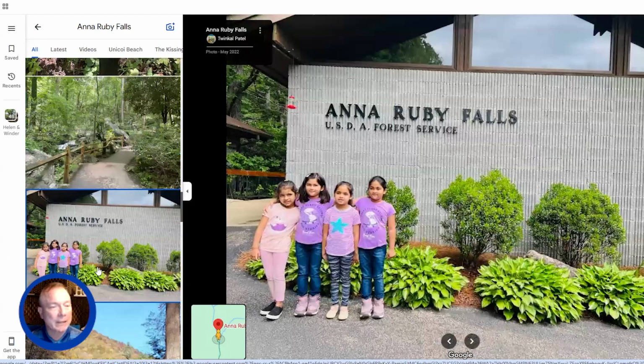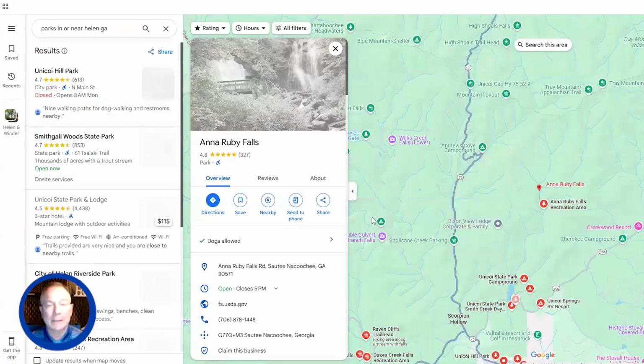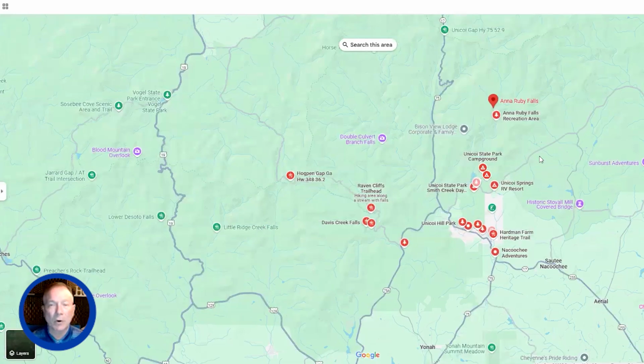Enjoy yourself, bring your kiddos. So a lot of different things to do, but if you are looking for a park that has some waterfalls and some scenic views, we would encourage you to take a look at Anna Ruby Falls here in Helen. Again, it's just a little bit outside of the downtown area on the northern part of Helen.